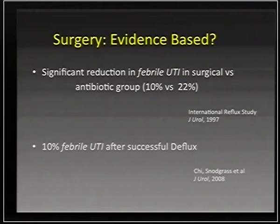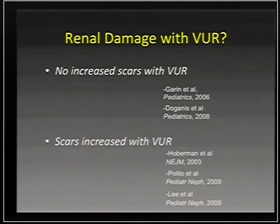And these numbers of reducing the number of febrile urinary tract infections have been shown not only in RIVUR, but now in multiple studies, whether it's open surgery or Deflux that successfully corrects the reflux. So that brings us down to renal damage.